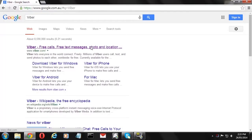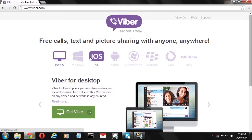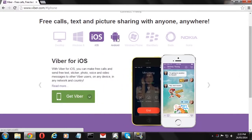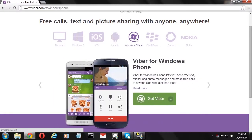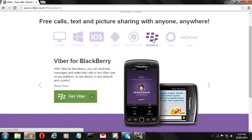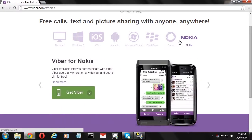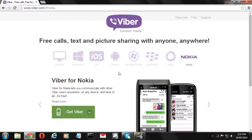All right. So let's Google Viber. Okay. Let's see what we can install this on. Alright, so as you can see, it comes up with the Viber page, and we just Googled Viber, basically hit that Viber thing, go straight there, and a whole bunch of platforms. Yep, it does Windows, it does your normal desktop, it does iOS, which is Apple phones, it does Android, and every other type of smartphone, because you can see BlackBerry, they've got Samsung, and they've got Nokia. Bada is Samsung, apparently. Oh, that's news. Right. Okay. Well, excellent.